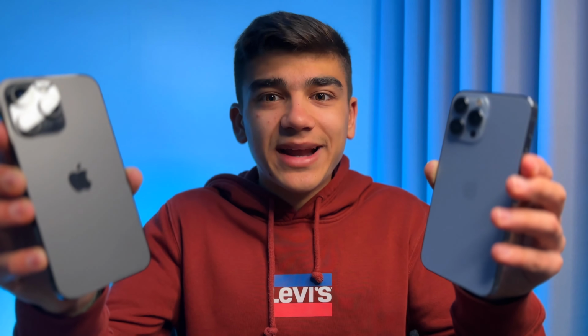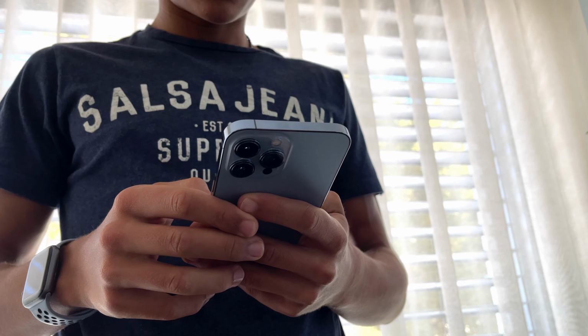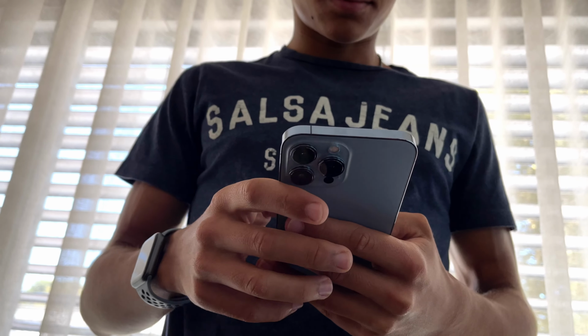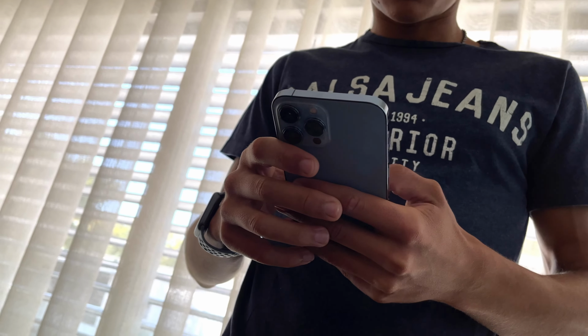But if it's below 90%, I do think it's worth it to spend the extra money and buy the iPhone 14 Pro Max, or at least try to find other iPhone 13 Pro Maxes, because the battery life here is really good, but only if you have it at over 85 to 90%. Lower than that, it's only a one-day phone for you professionals, and for you normal people, it will last you throughout the whole day for sure, but that's the iPhone 14 Pro Max also.